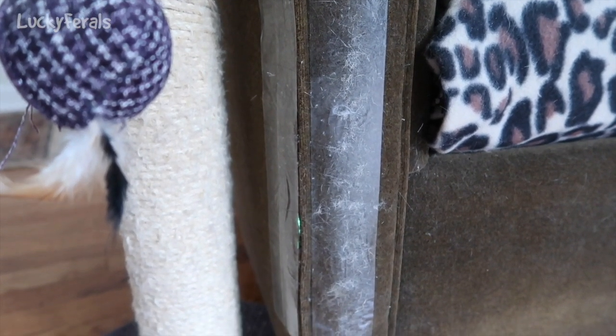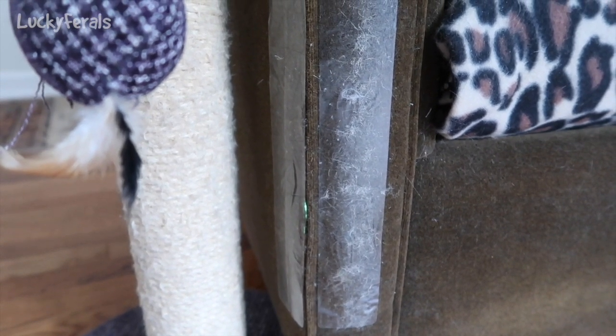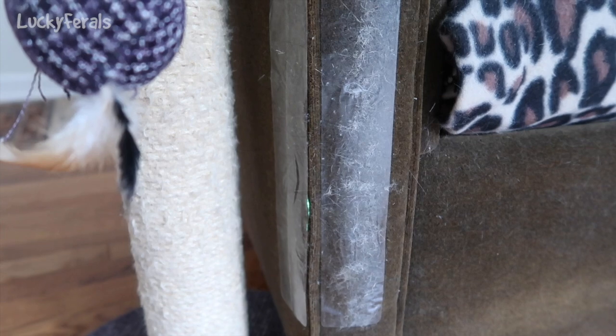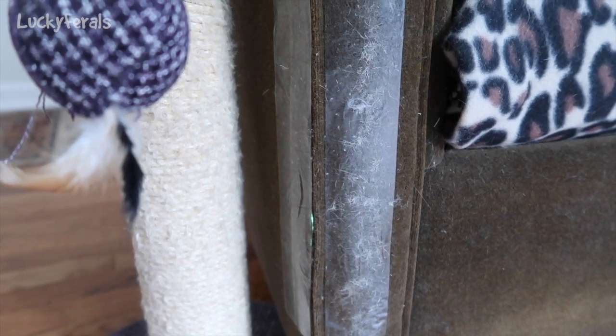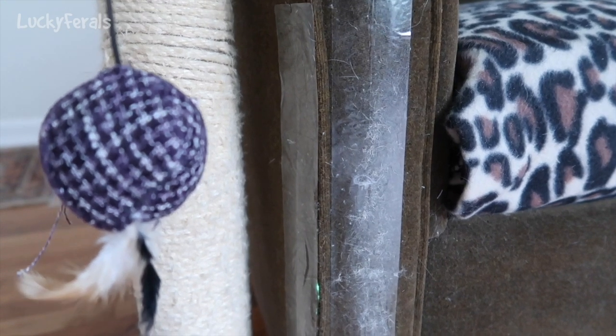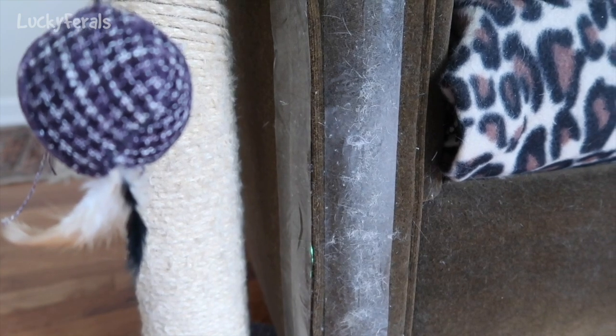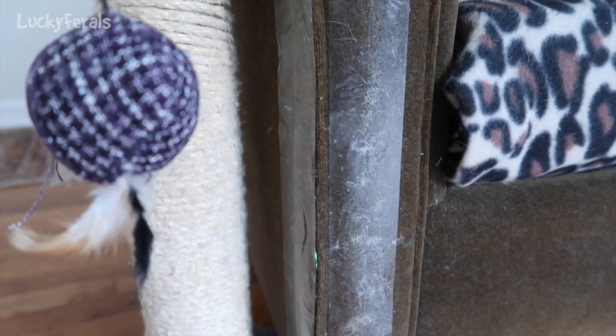And there's also quite a bit of cat hair stuck to the tape. So it looks like either the cats have been rubbing up against it, or maybe when they try to scratch on it, then it pulls off some of the cat hair. But that's the situation. These definitely work. They definitely stop cats from scratching on furniture.